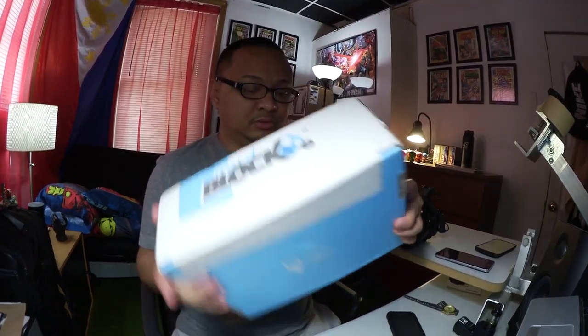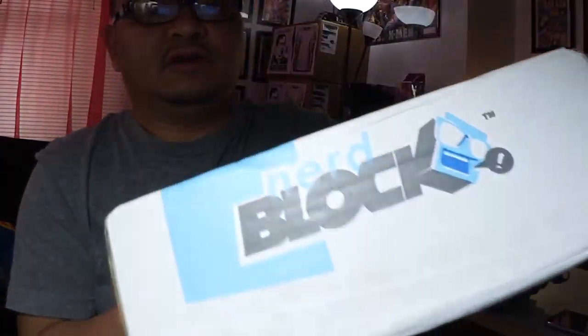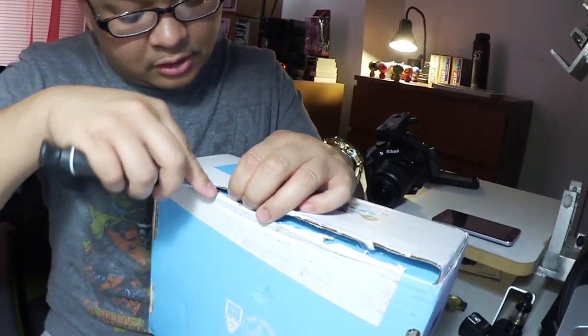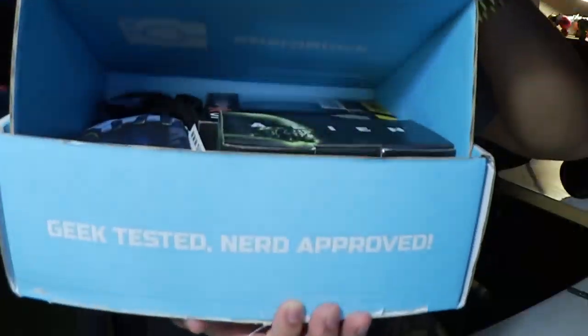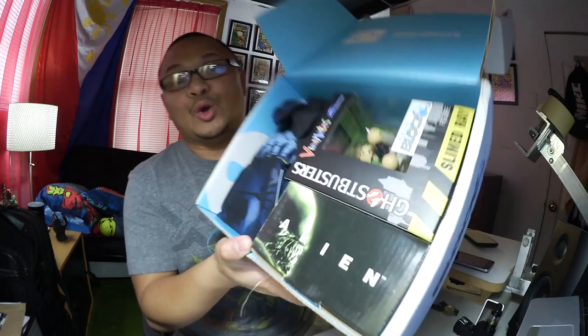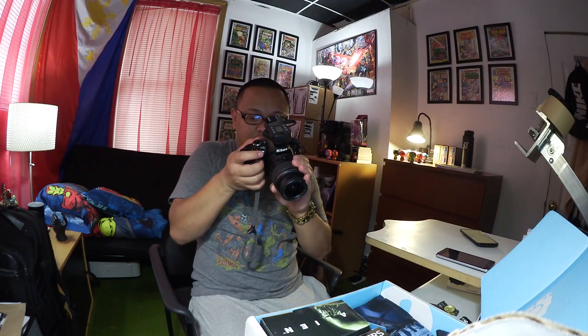This is the September package of Nerd Block, of course, with the super dope packaging. As always, package. Oh yes! Yes, boy. Yes. Ghostbusters. But let me take a picture for the gram. Oh shoot, manual, my G. Oh shoot, manual.